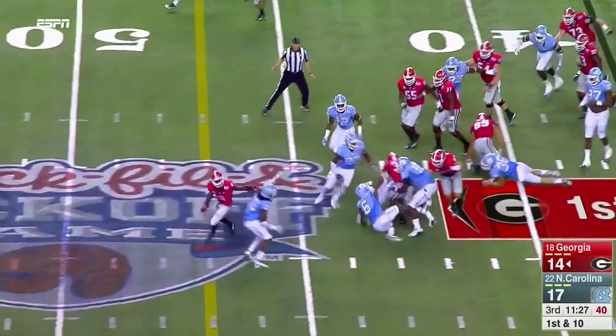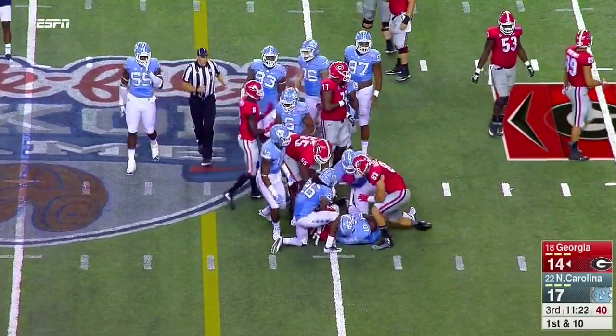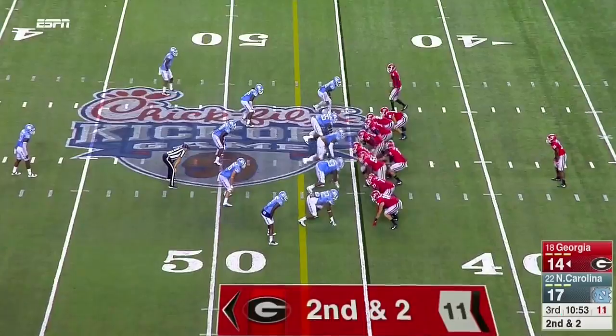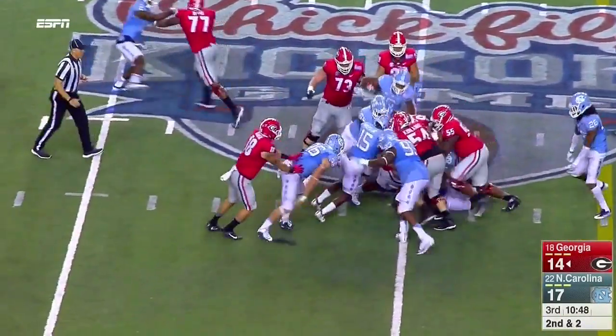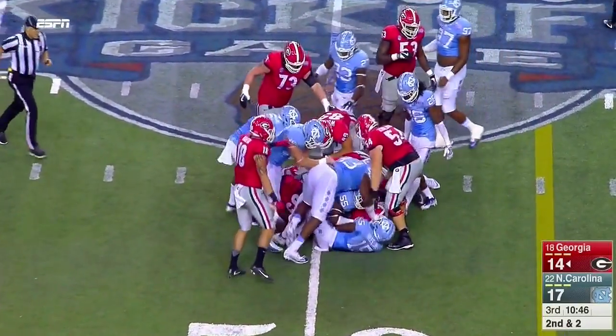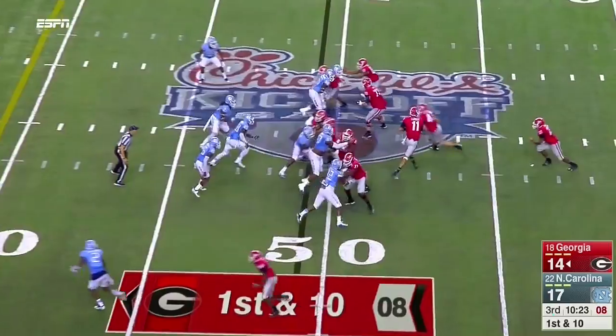There's the true freshman. He had a touchdown on his first carry, and he picks up 8 on his second carry. Brian Herrien. Herrien for a first down, and a few more. Well, I don't think there's any question in the minds of... He played a little blind at times. Better here on this drive.